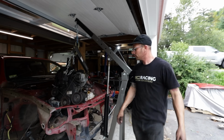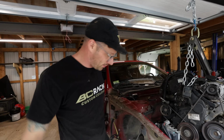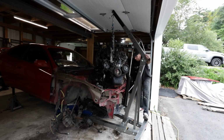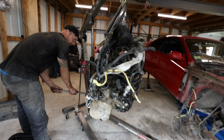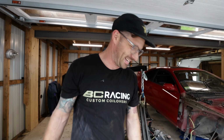Use that. Looks like a motor coming out to me. Yes, sir. Got to let the remaining bit of the fluids out all over the floor. And you're good to go. That was something. I don't want to do that again.